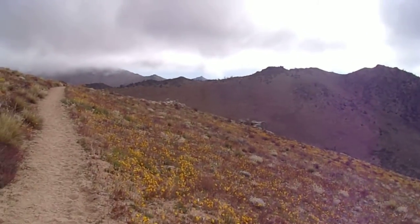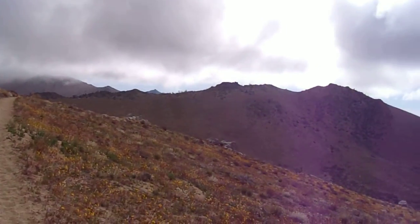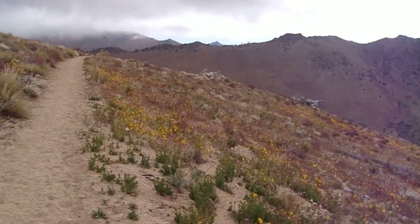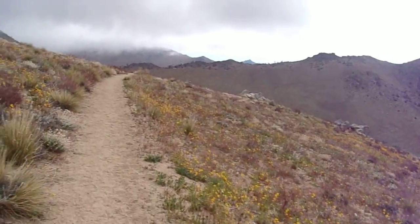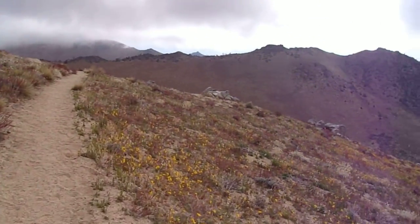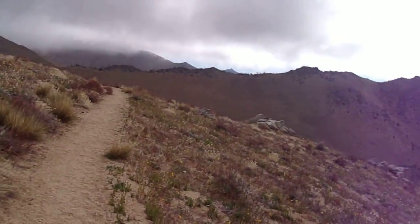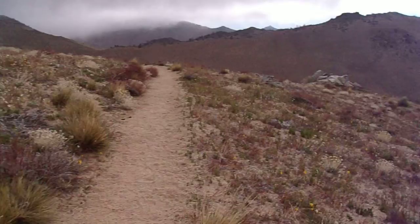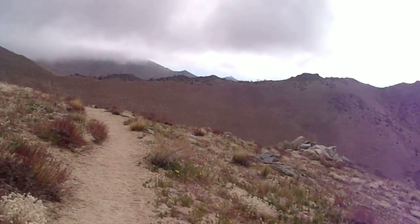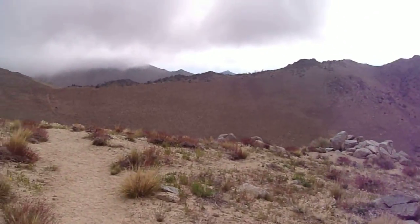Beautiful morning out here. Sun's a little warm, but the breeze is crisp. It feels very cool. I'm going to be in the clouds probably a nice chunk of the day. So unless they rip open later, don't count on seeing a lot of views. Maybe barely be able to see 20 feet ahead of me. It's kind of a shame in a way, but in another way, it's a blessing because the weather will be cooler. And I will appreciate that very much.